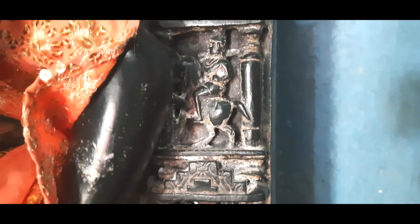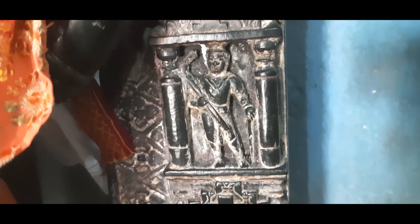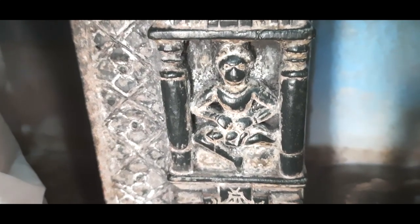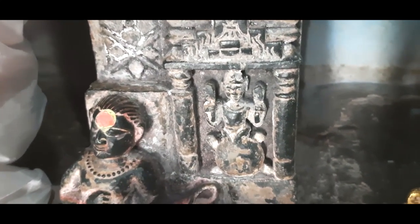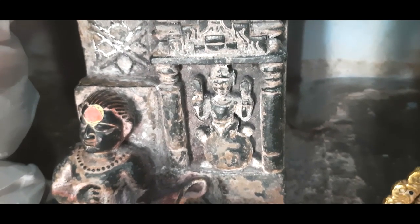This is a carving of Kalki avatar. Here it is a carving of Balarama. Sometimes Balaram also shown as one of the avatar of Lord Vishnu. This is carving of Parshurama. And here this carving is of Narsimha avatar who is shown half man, half lion, and who is actually killing demon Hiranyakashipu. This carving is of Lord Vishnu in the form of Kachavatar.